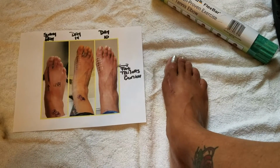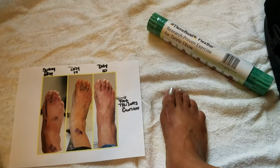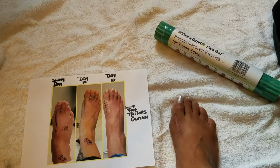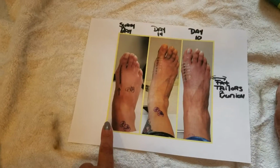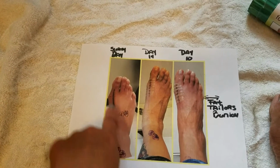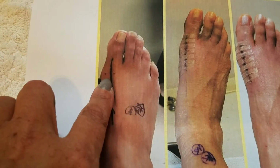Today represents the 9th month of my post-op bunionectomy. I had it on December 18th, 2015, and today is September 18th, 2016. This first picture is the day of the surgery. You can see all the markings from what the surgeon was going to take off from my foot, on my toe. You can see I didn't have a severe one.